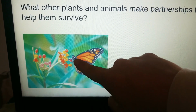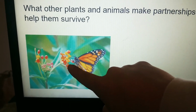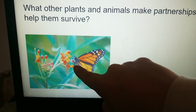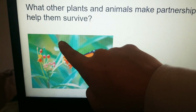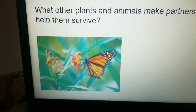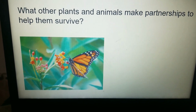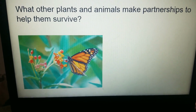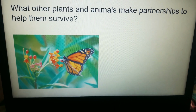When the butterfly drinks the nectar out of the flower, some pollen from the flower gets on the butterfly's legs and antennae. When the butterfly flies off to another flower, that butterfly might even leave behind some pollen. This helps the plants reproduce and make new seeds. Another partnership from the animal world, this is one of my favorite ones.